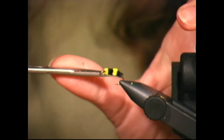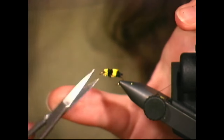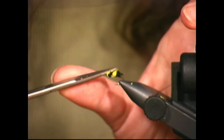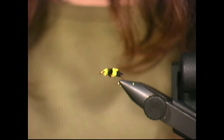A little bit more underneath close in there, babe, because you're going to have a hard time. There you go. Trim that out because you'd have a hard time working with that afterwards. There you go. You can give me a haircut anytime you want. I'll give you a mohawk. There you go. Just what I need.